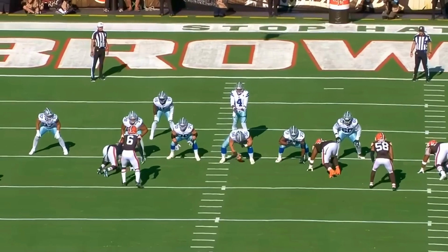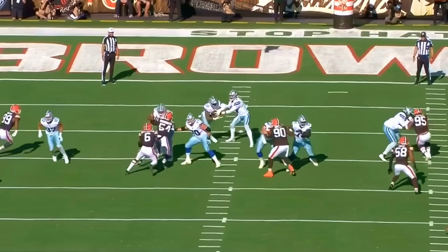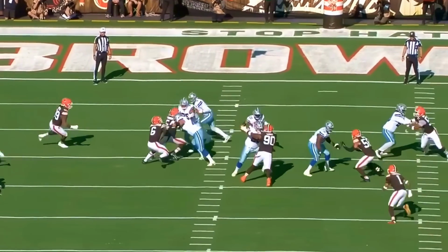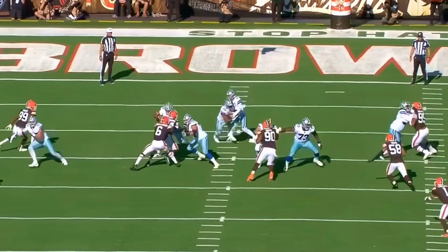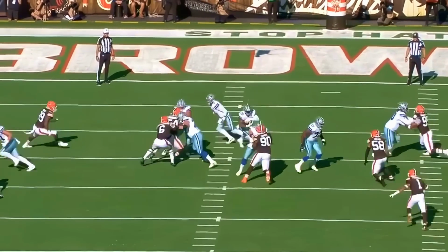He's going to essentially pass him off to Beebe. It's an inside zone, so it makes sense that Cooper Beebe takes number 90 anyways based off the gap he goes into. But that's a good exchange, right? Tyler Smith's going to pass off number 90, and then he's going to climb up to 58, and he's going to end up getting to 58.